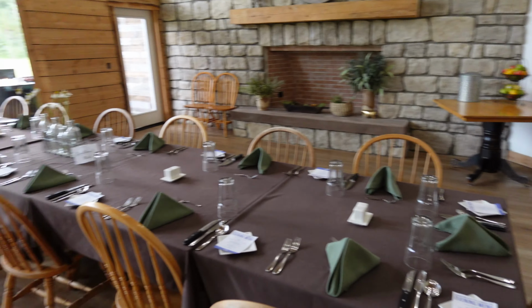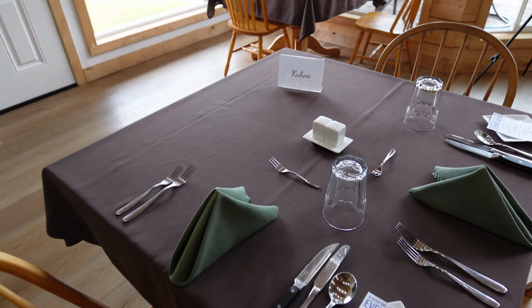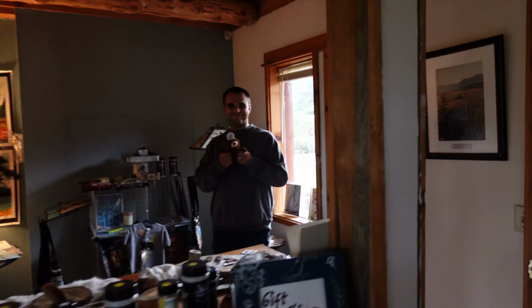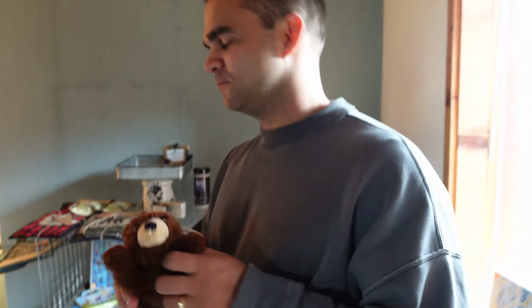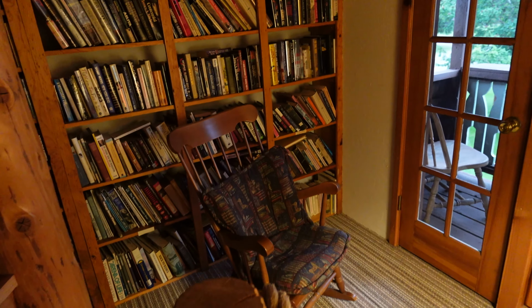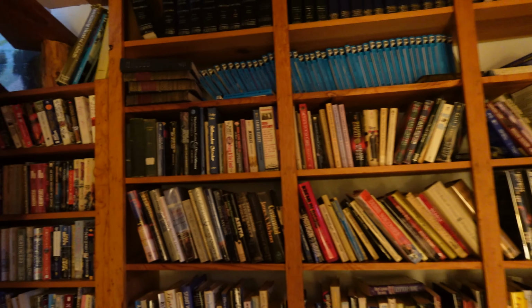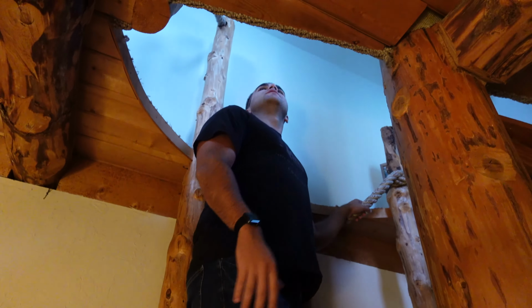They have little snacks out, and it's all prepared. We literally have a table reserved for us with our name on it. Caleb was in the gift shop looking at the bears. Oh my god, he's so cute. We might need it. Okay. Oh my gosh, we just discovered that there's a library up here. How cute is this? There's so many books. I love these little spiral staircases. What's up there? It's so quiet in here. I feel like we need to whisper.